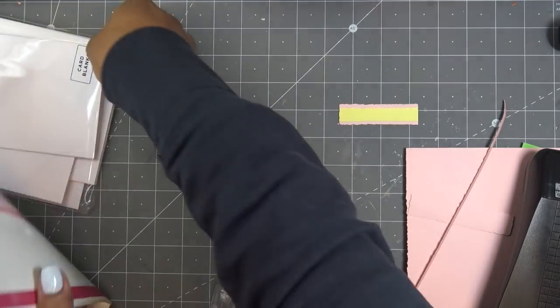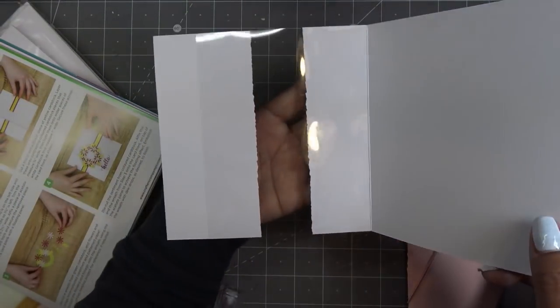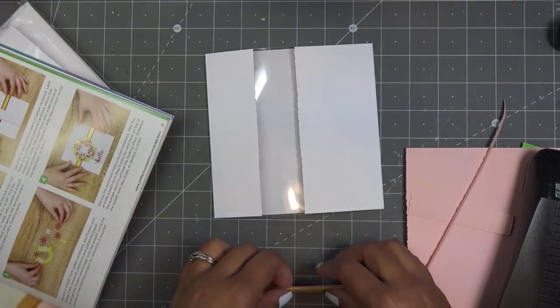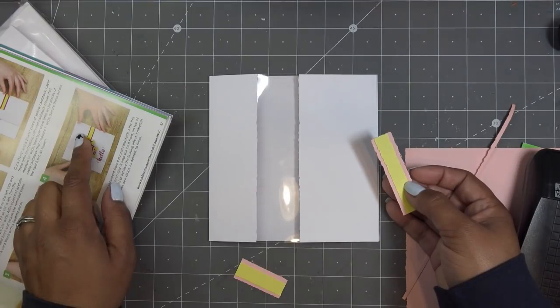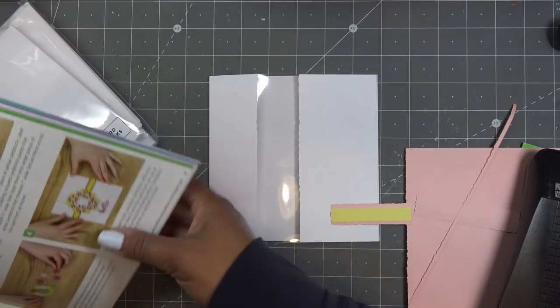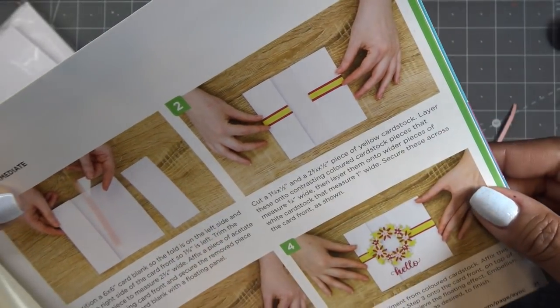And let's bring our card base back. It doesn't look too bad. And it still is wet, so once it dries super clear, I think it'll be fine. And lay them onto wider pieces of cardstock that measure, what? Hold on. Layer these onto contrasting colored cardstock pieces that measure 3/4 inches wide. Then layer them onto wider pieces of white cardstock that measure 1 inch wide. I can barely see that white cardstock.